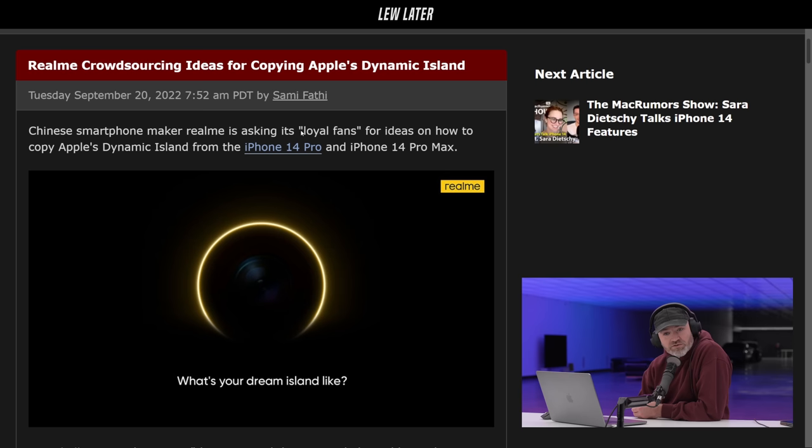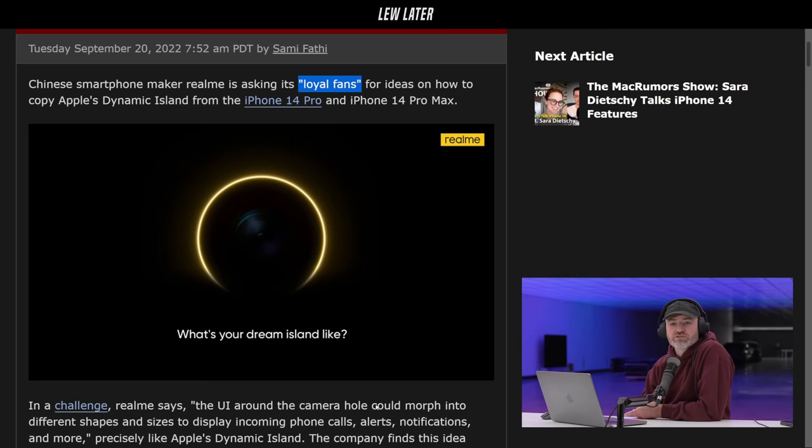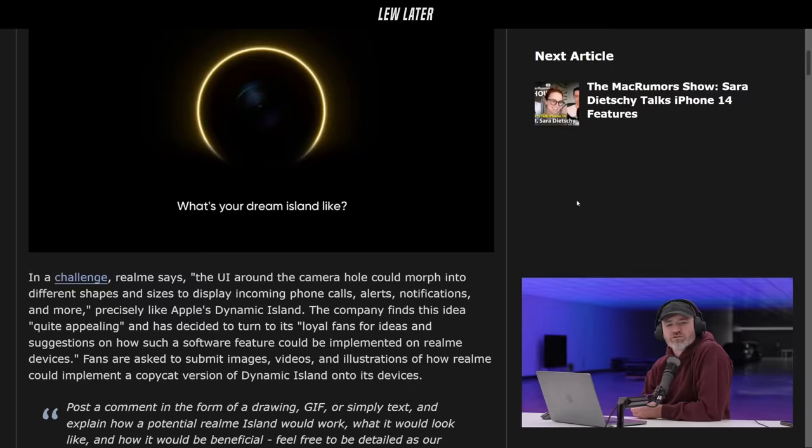It was circular, and it says, what's your dream island like? And that's courtesy of Realme, and they're just going to straight up say it. They say, we'll do an island for you. Yeah, we need ideas, though. Chinese smartphone maker Realme is asking its loyal fans for ideas on how to copy Apple's Dynamic Island from the iPhone 14 and 14 Pro Max.